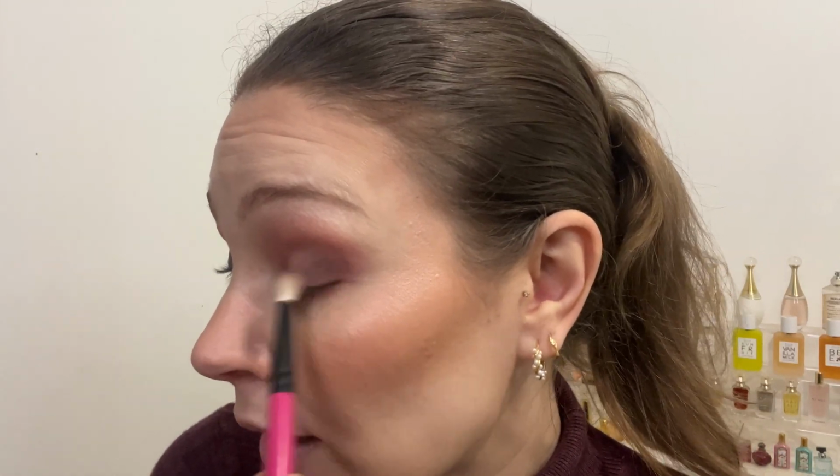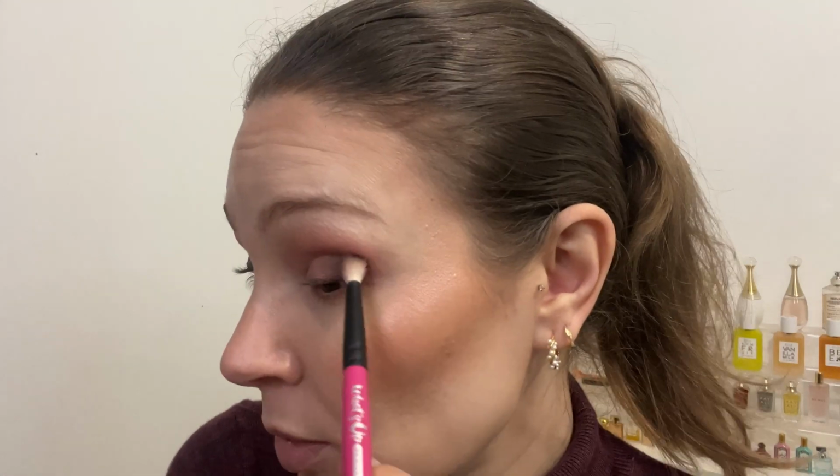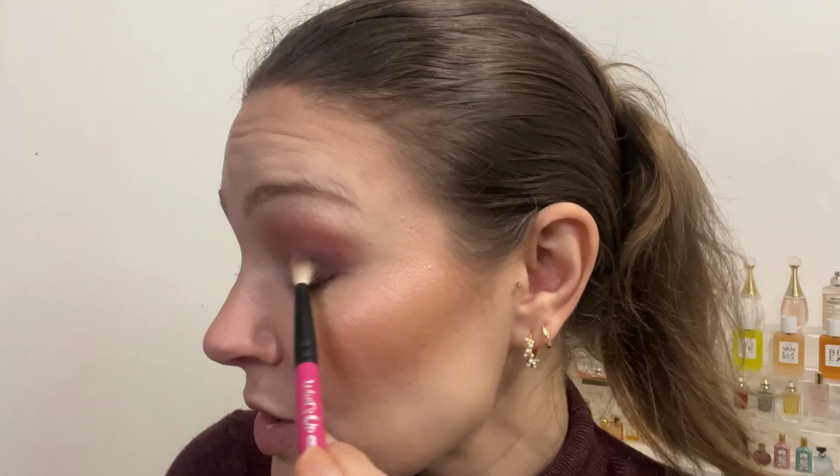And these mattes are just, they're so easy to work with. I don't consider myself like a highly skilled eyeshadow person, and I'm finding it very easy to blend these together without having them become one color. Like you can see the distinction between the two. And sometimes I can get a little bit carried away with my blending and they kind of just turn into one color.